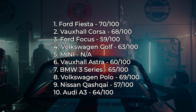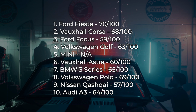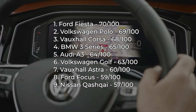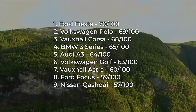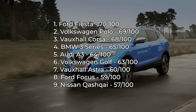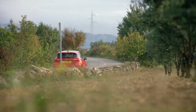These are the top 10 most popular used cars along with their reliability ranking listed in order of how popular they are. As promised, I am now going to flip that list around and show you it in order of how reliable they are. So as you can see, the most reliable popular used car is the Ford Fiesta, and this is followed closely by the Polo and the Corsa before we get to a premium brace in the shape of the 3 Series and Audi A3. Then we've got the Golf, Astra and Focus before the Qashqai rounds up the list with a reliability score of 57. And there you have it, those are the most popular used cars in the UK ranked by how reliable they are.